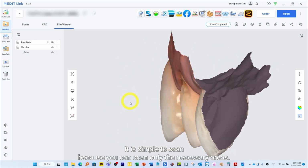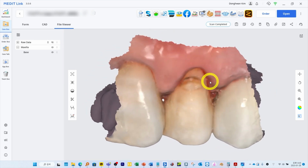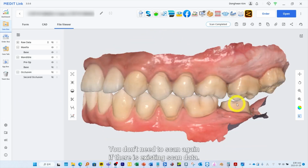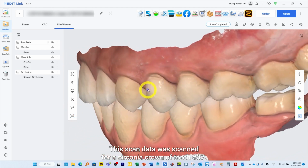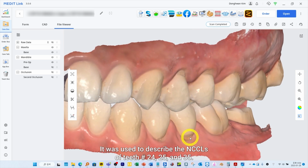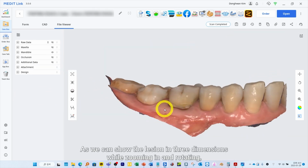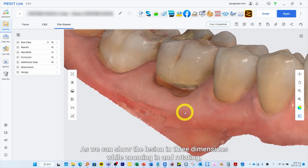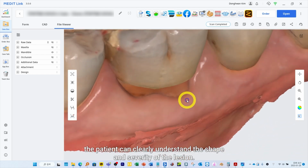It is simple to scan because you can scan only the necessary areas. You don't need to scan again if there is existing scan data. The scan data was scanned for a zirconia crown of tooth number 37. It was used to describe the NCCL of teeth number 24, 25, and 35. As we can show the lesion in 3 dimensions while zooming in and rotating, the patient can clearly understand the shape and severity of the lesion.